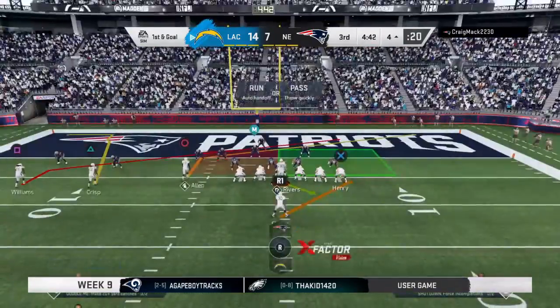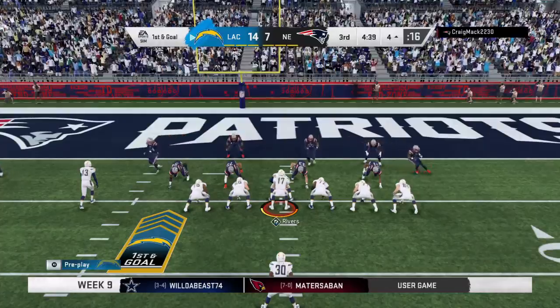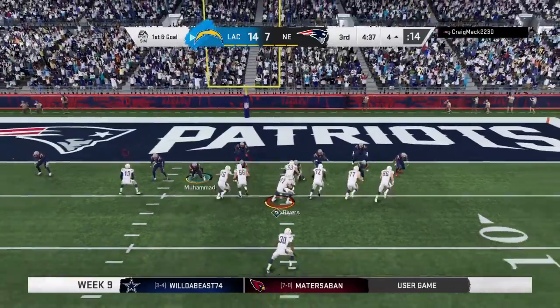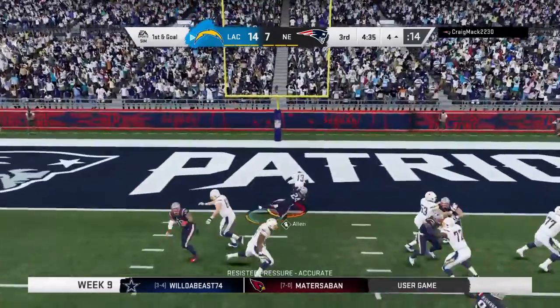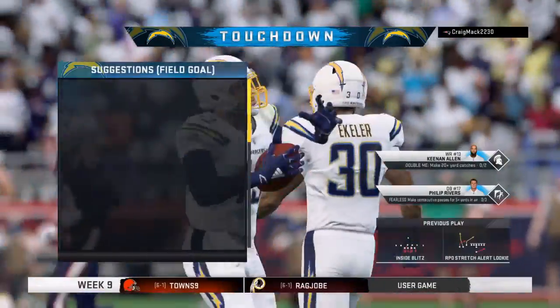Ready. 180. 55. Hey, go orange. White, 89.